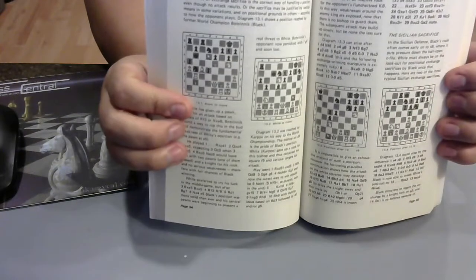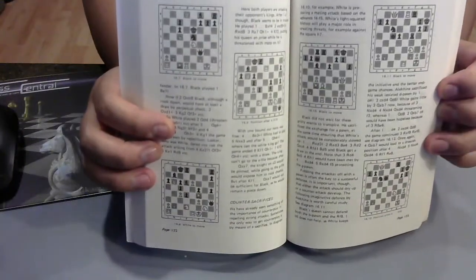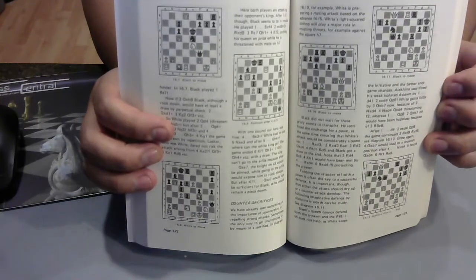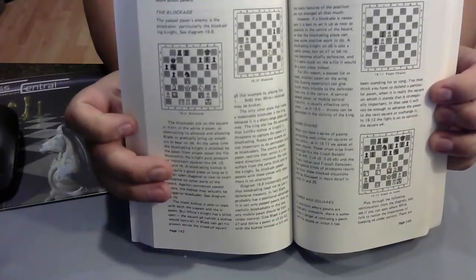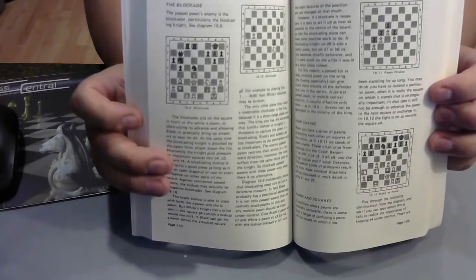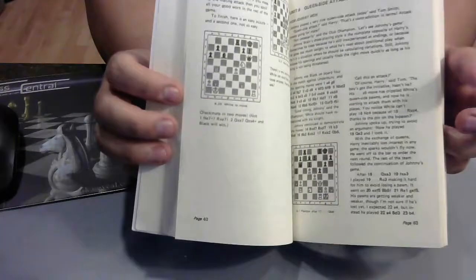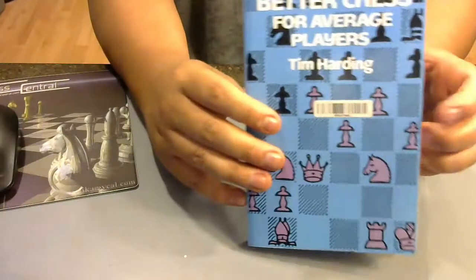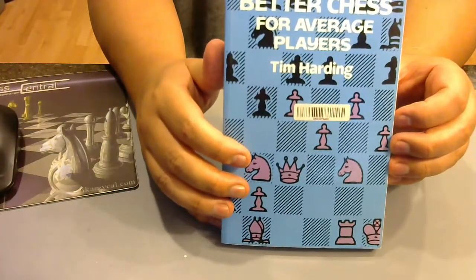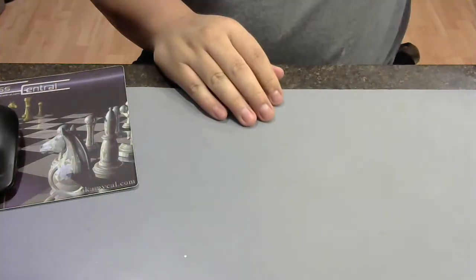Harding is a pretty good writer, and he's not going to overload you with variations. He's going to do explanations. Gives you like 2 or 3 diagrams per page, which is what you want. Like for me, I don't want to set up the chessboard for everything. Some things I think I can just look at and understand, right? For a lot of things, you're going to want to set up the chessboard, but not for everything. And so if you can avoid it sometimes, because they give you a heavy load of diagrams, then good, right? It's a book you take with you and you study when you have a break here and there.